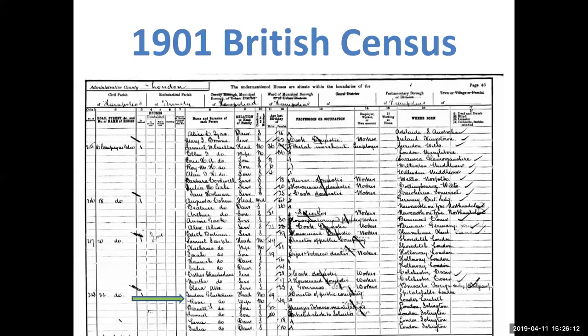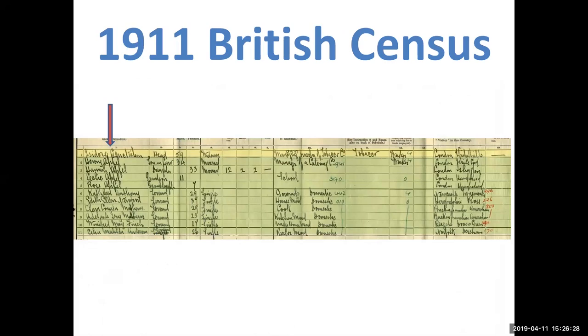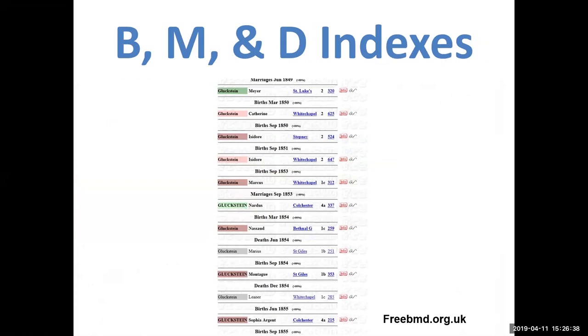In the 1901 census, there he is, Isidore again, with his family. Like I say, very prominent families. Now he's director of a public company, which is the company he and his brother-in-law started. In the 1911 census, there he is again. So you can trace the family all through the census records. Birth, marriage, and death records, here they are again. These are all just Glucksteins. He's up there in 1850, his birth. So there's a lot of Glucksteins, and there were none of these in the Morty collection.